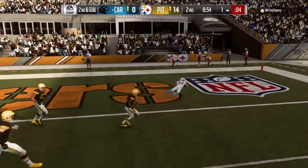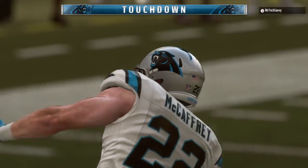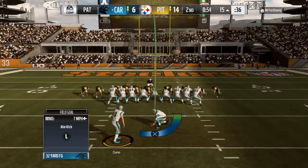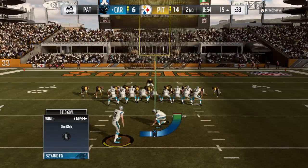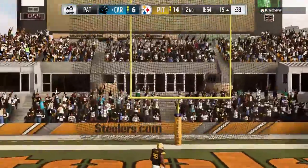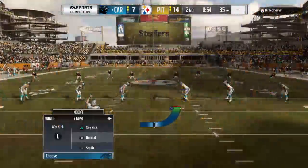On the ground, McCaffrey. And he is in. Touchdown, Carolina. A great effort there. Taking it in. And the Panthers have got it back to a 1-score game. Gano the extra point, and that'll make our score 14-7.